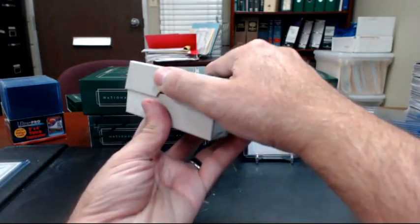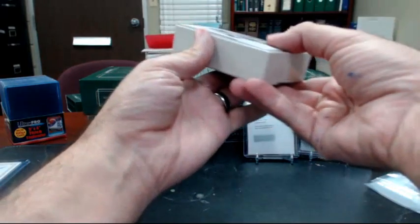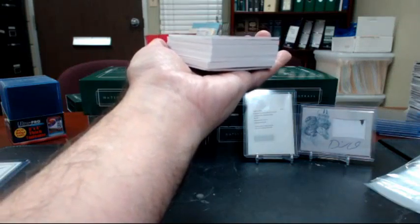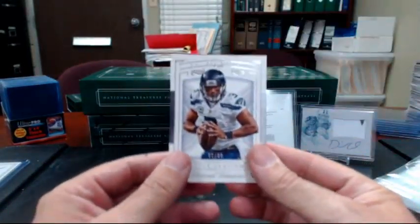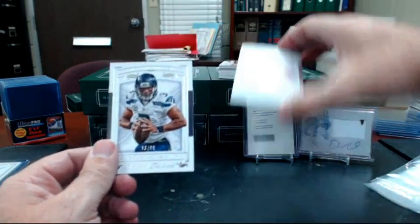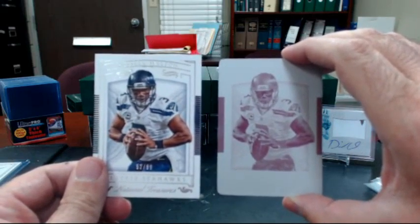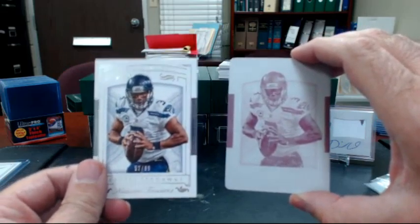Box number two. Wow, we got a printing plate right on the top. This is kind of weird. Is that what I think it is? Yeah. All right, well, you see this one for the Seattle Sea Chickens, Russell Wilson. And right behind that, we got it right here. So we got the printing plate and the non-printing plate version, both going to the Seattle Sea Chickens.